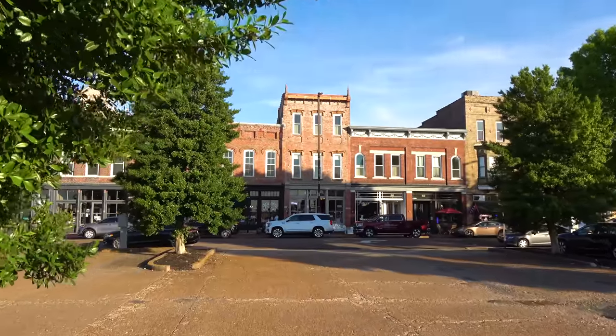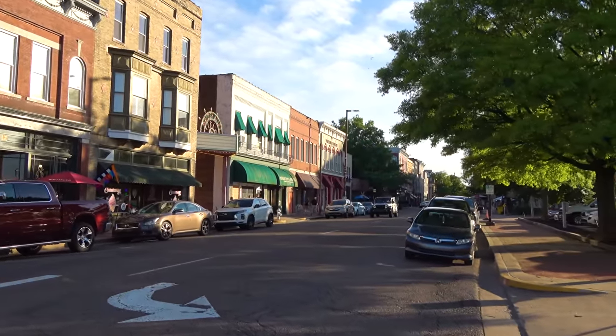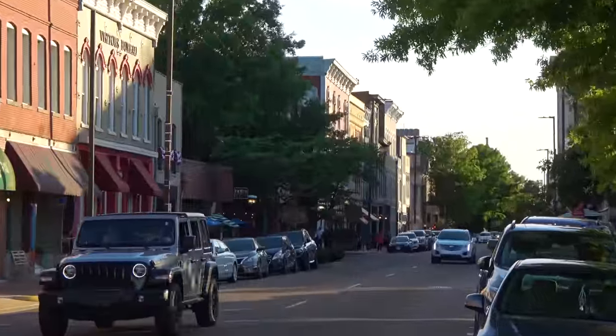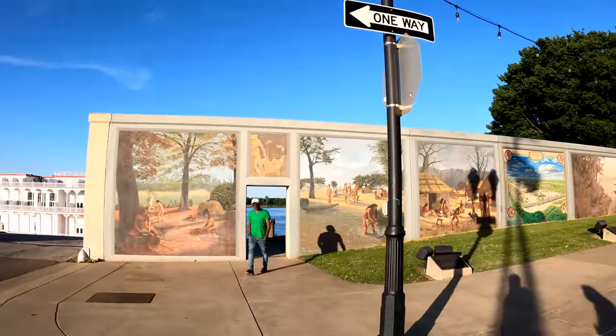We visited Paducah back in 2017 when we came to this area to witness the total solar eclipse, and we ate at this place called Shandy's, which unfortunately is no longer in business. And here's that famous wall with all the murals.